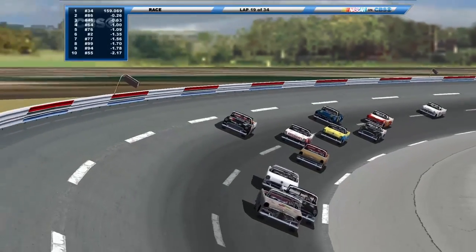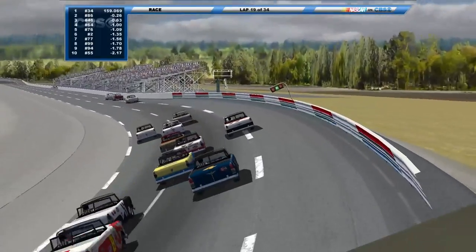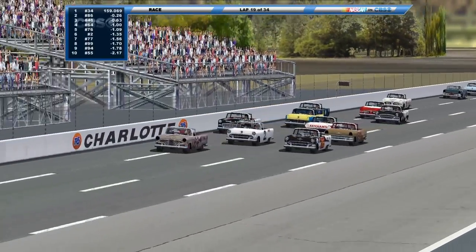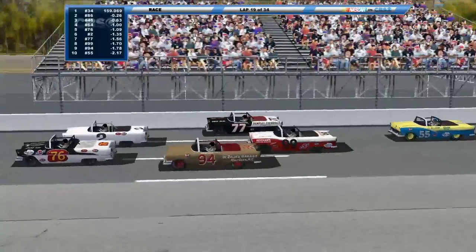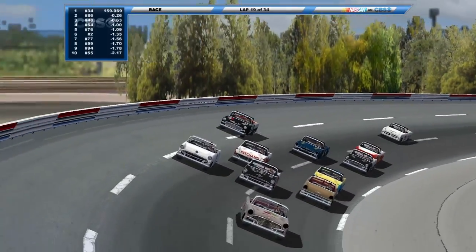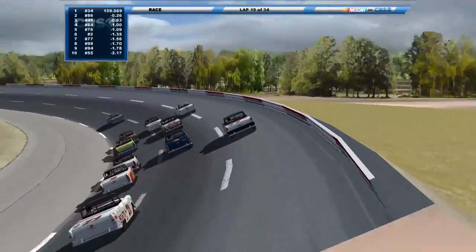Justin's just all over the place right now. Yeah, he's a little too high. Even though the outer groove is the preferred line, you don't want to go too high. You want to stay right in the middle. And yeah, Brad Chesson is losing a lot of positions. He's probably outside the top 10 now.